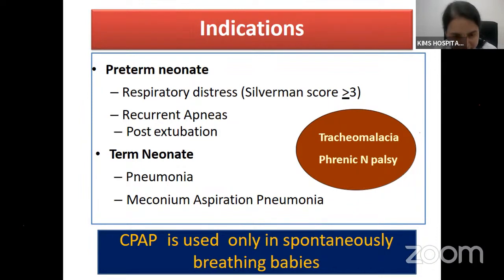CPAP may also be indicated in a term newborn with respiratory distress, typically started at a distress score more than or equal to 5 or Silverman score more than or equal to 5. And this is commonly seen in conditions such as infections, pneumonia, meconium aspiration syndrome. We sometimes also use CPAP for a term newborn with transient tachypnea of the newborn.